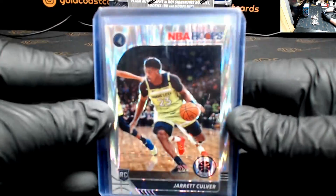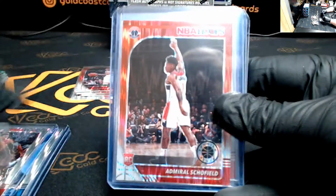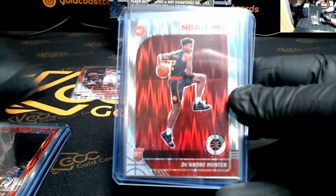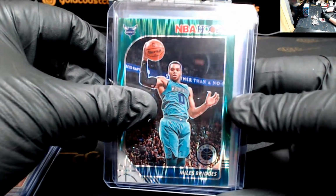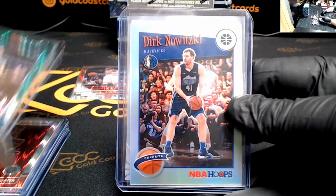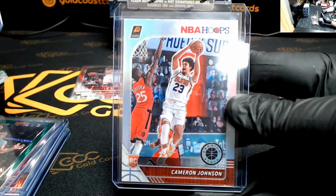All right, Jarrett Culver, rookie. Matisse Thybulle, Bruno Fernando, Admiral Schofield, DeAndre Hunter, Miles Bridges, that is green to 99, 84 to 99, silver Dirk tribute, and a silver Cam Johnson.